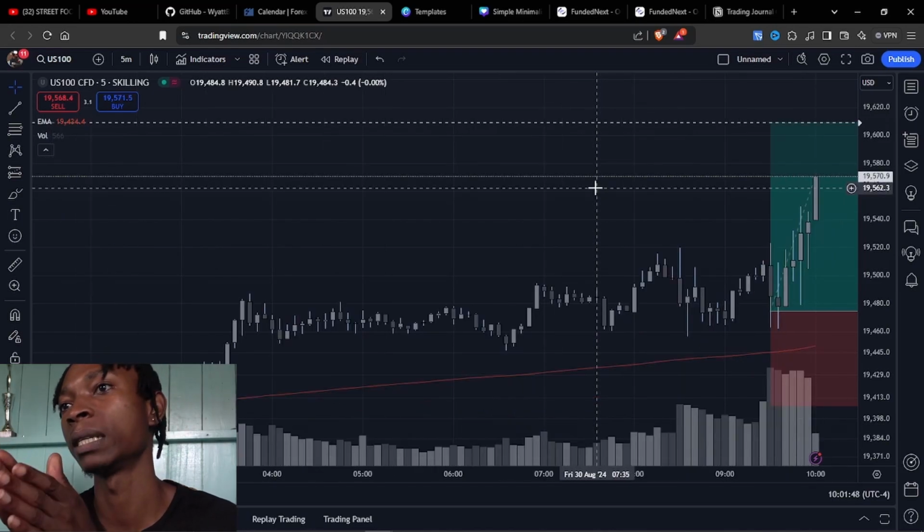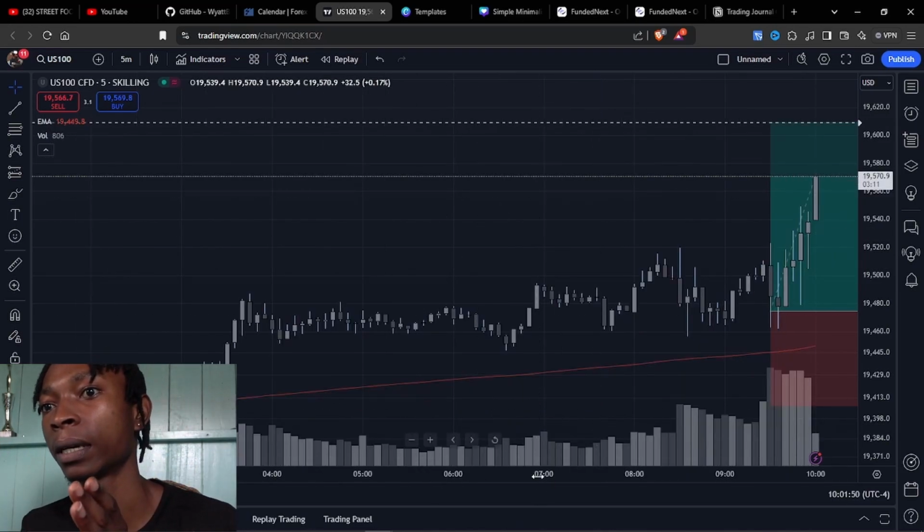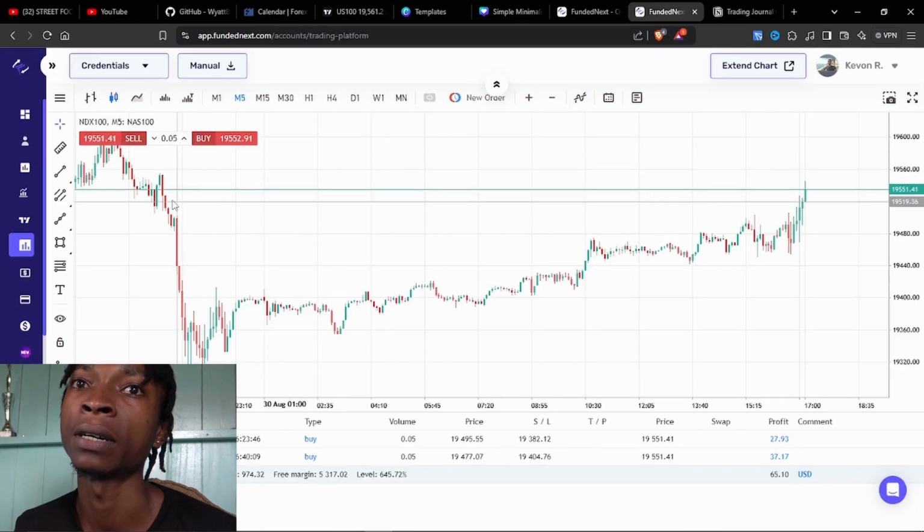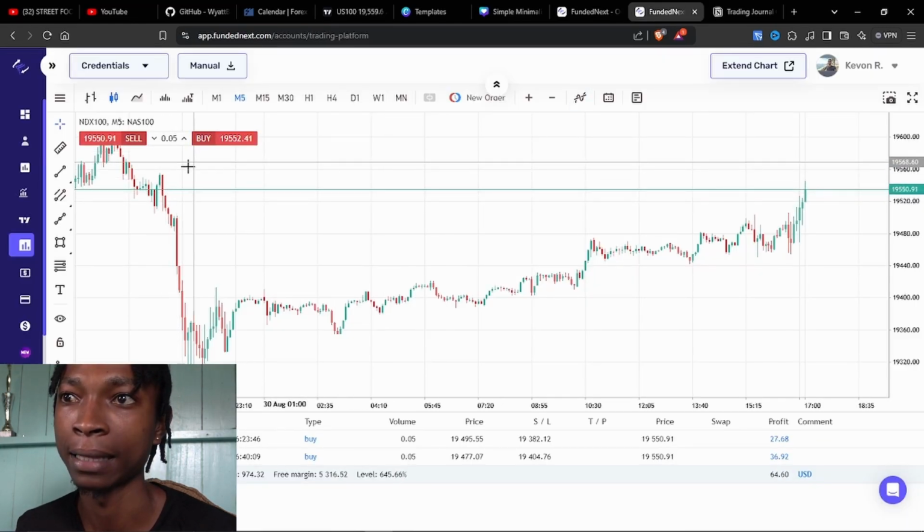I wish I could zoom in like this and see the back. Oh yeah, this is the most we can. Honestly, I think if we take it right now, even though it's short, I just don't like the fact that we have this fair value gap and this high right here.